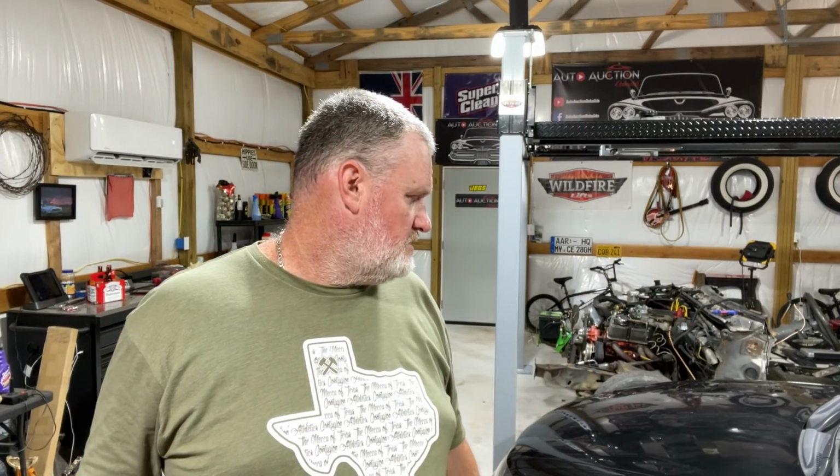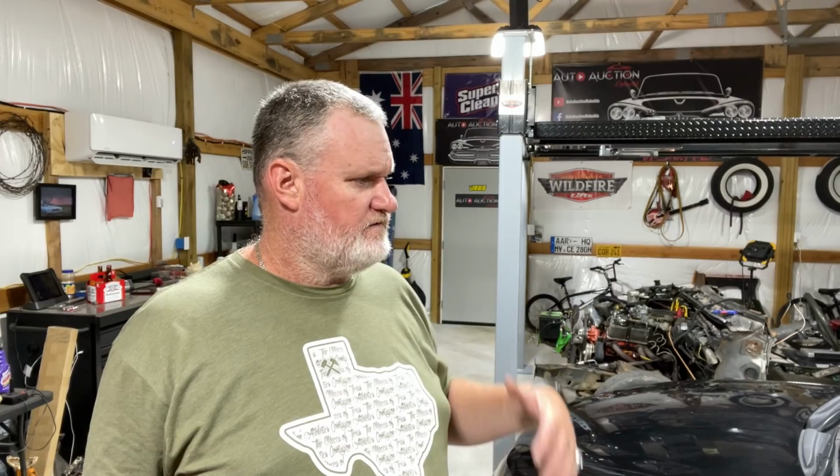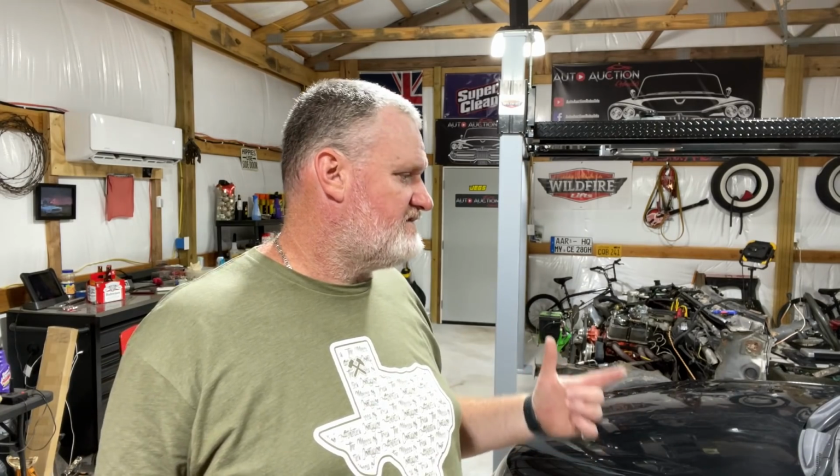Strut mounts. Throttle position sensor, mass airflow sensor, oxygen sensors now on both sides. Fully reset the computer. What else did we do? Cleaned out the interior, had it detailed. New floor mats. I've done a lot to the car. The car is clean. It's comfortable enough that I know I could drive this thing coast to coast and not have a damn issue with it.